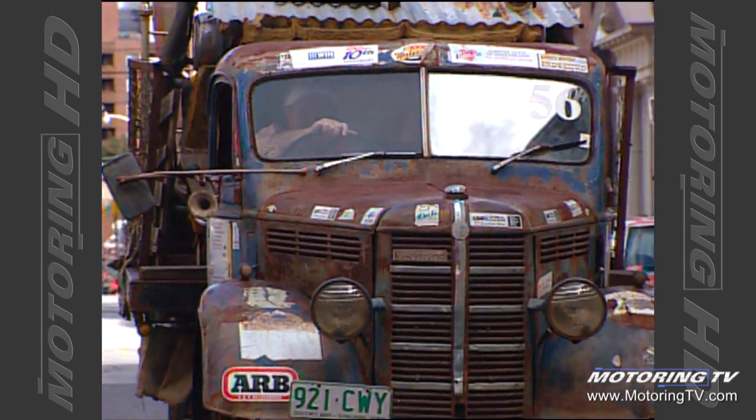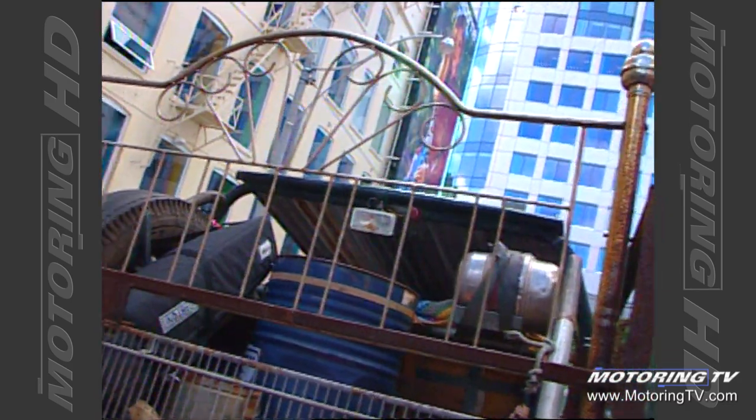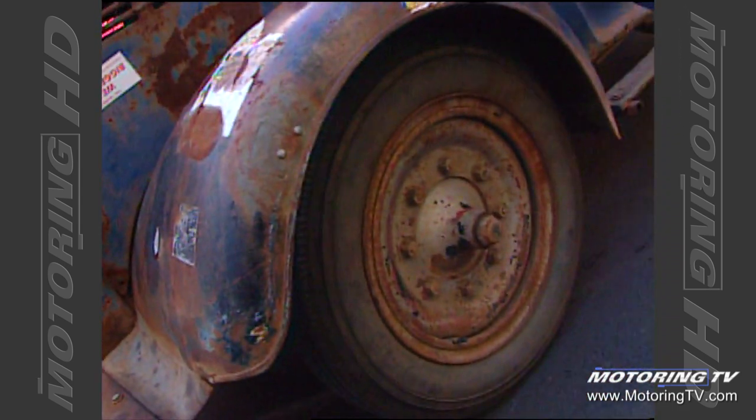Truck for Bedford. 38 model. Found it in a shed, and the shed had fallen down on top of it. We just pulled the shed roof off it, and this is about how we drove it out of the shed. We've done about 30, 40,000 miles in this truck, in these bashes over the years.